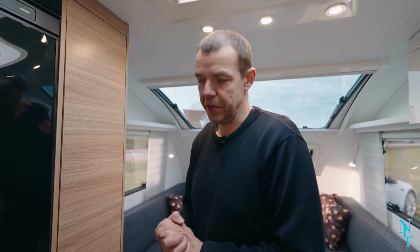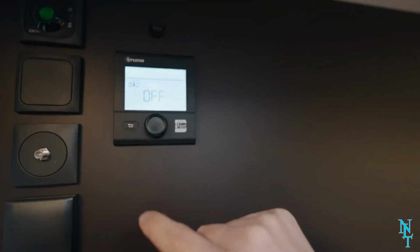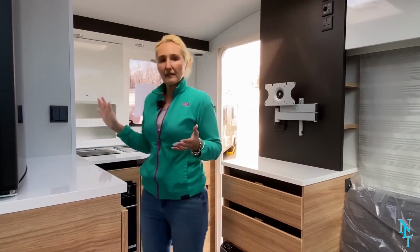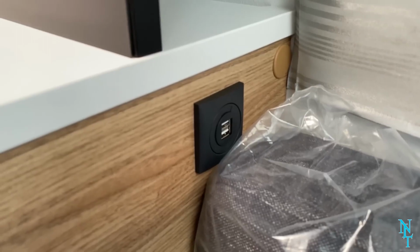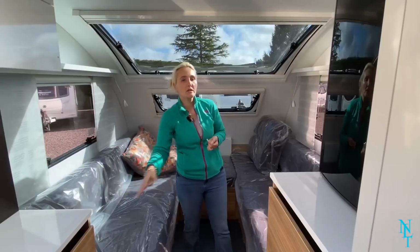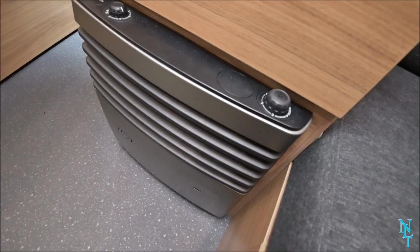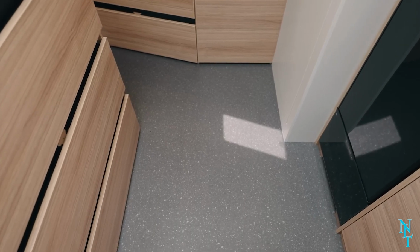So what are some of the specific features that help Adria Action stand out amongst its competitors? Well, for starters, it has built-in Bluetooth speakers, so you can listen to your favorite music as you unwind from a long day of outdoor activities. There are also multiple USB ports around the trailer, so you're never short for charging stations. If the outdoors are particularly cold, you can bundle up inside and enjoy the indoor heating. There is also optional electrical floor heating if you're extra cold.